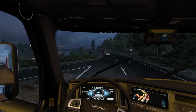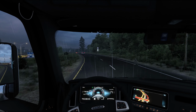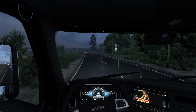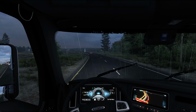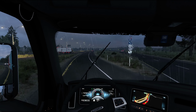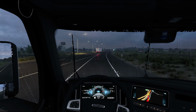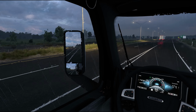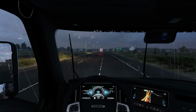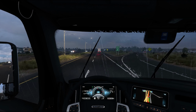Make sure we're not gonna hit anything. Keep left and then exit left. Yep, we will exit left and get on the highway. I'm loving this look though. It's nice. Early morning here, rainy weather. This is my kind of view right here. Nice green landscape around. If we can get over here. There we go. Speed limit 65.